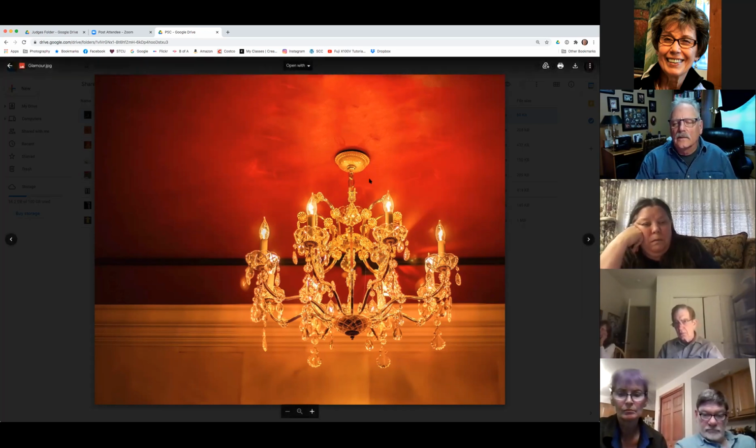The chandelier is in a good location as far as composition. For minimalism, it might be just a little bit busy of a picture, but I can see why they chose this, and I do like it.